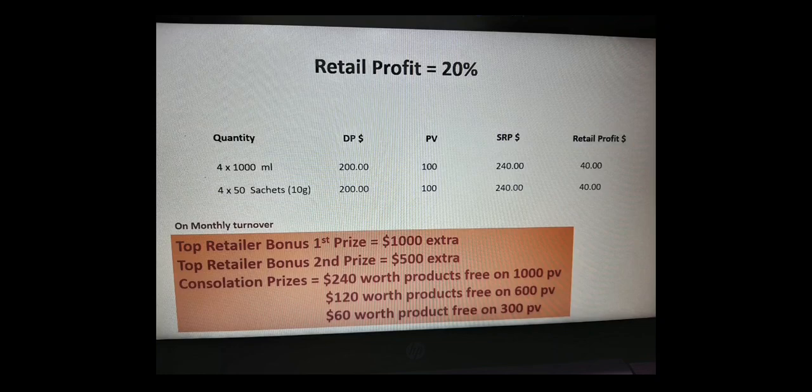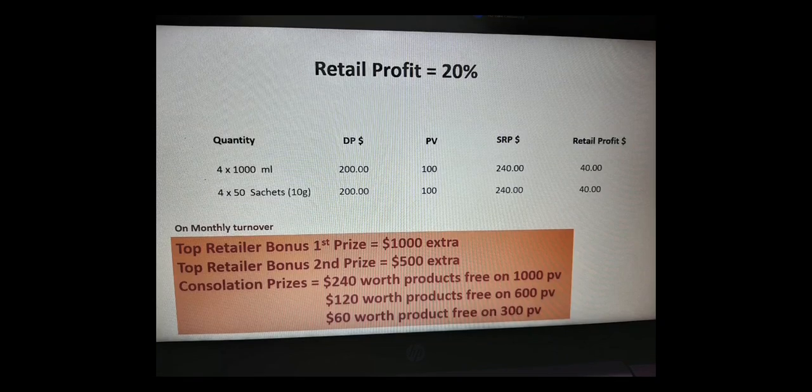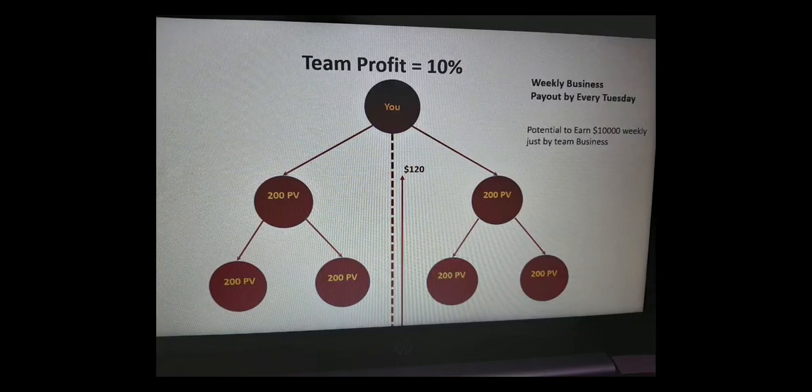So on an average, if I calculate this, if you retail 40 pieces in a calendar month, you earn approximately around 30% of the total volume you generate. So 20% comes to you directly, and the rest comes in the form of the free products that the company offers you for doing the awesome retail business. Hope you are following me. Okay, so now let's understand the team business, or the team profit, that can be earned in the Indusviva business.